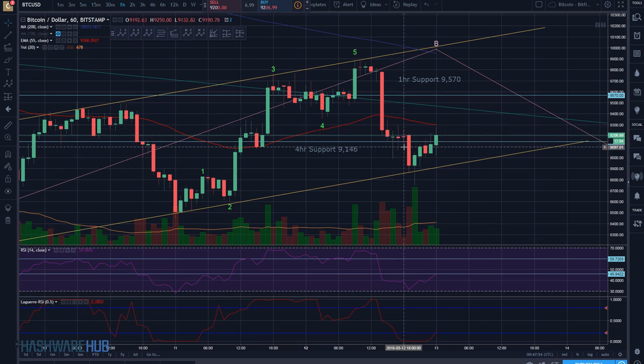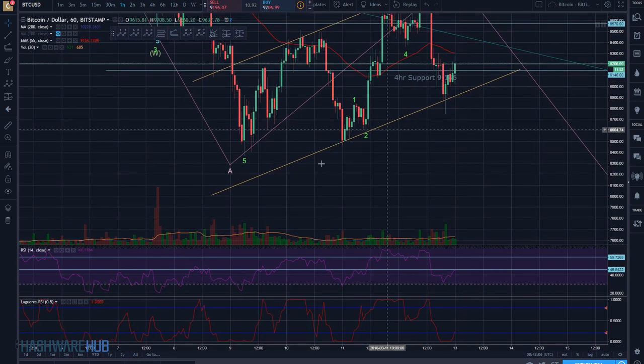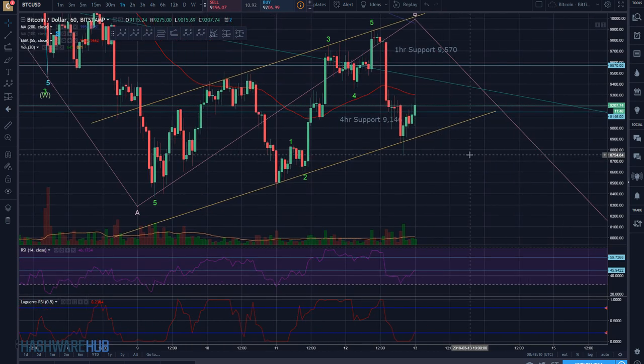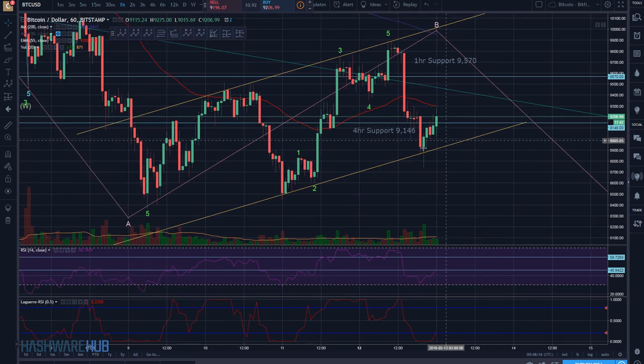All these wicks are trying to get underneath it, and then all of a sudden we had this candle right here, this bearish candle. This line is just from the line above it. It's not a trend line that comes from down here. Sometimes some people get confused and they email me about it, and they think it's some sort of trend line that goes back into time. So yeah, we broke below this 4 hour support of 9,146.